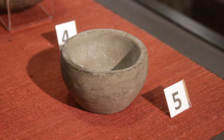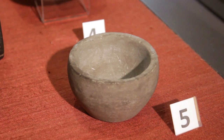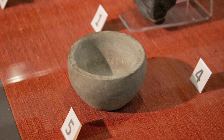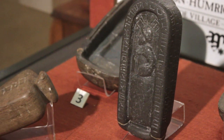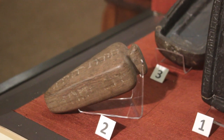This small bowl here was found with the Decalogue Stone, and it has Hebrew significance, but I can't remember what it is. I'd have to search through my notes to find out. So sorry about that. But the other artifact here that I want to get to is nicknamed the Keystone because it's shaped like a keystone.